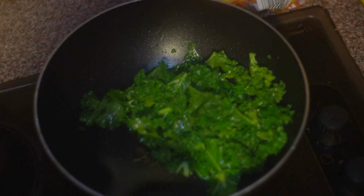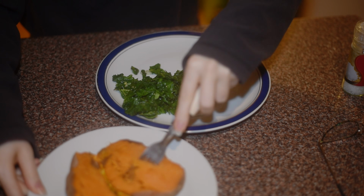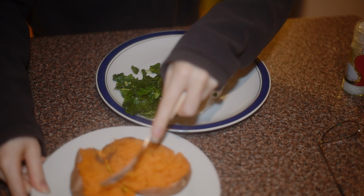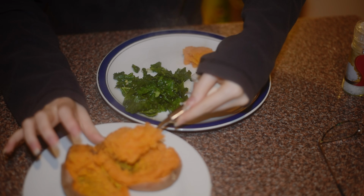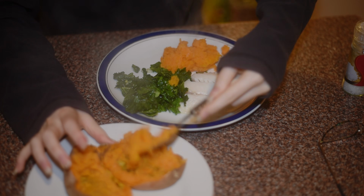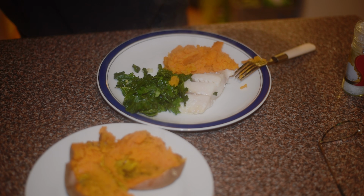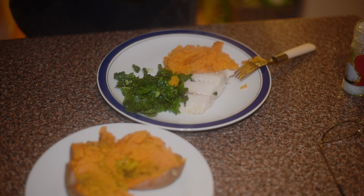So from there I cook down the kale in the pan on a medium heat, do it quite slow so it doesn't burn, and then I throw in the garlic and some sea salt. Then I time it so everything is ready at the same time and I just plate it up. I mash up the sweet potato, and because I don't like it that much, what I put on the top is cumin. For whatever reason cumin makes it absolutely delicious and it is the only way that I will eat sweet potato.